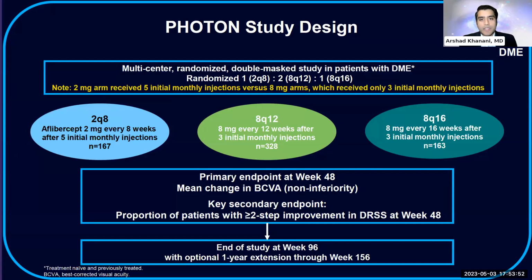It's a phase 3 pivotal study. It's a multi-center randomized double masked study in patients with diabetic macular edema. Patients could be naive or previously treated, and patients were randomized into 3 different groups: aflibercept every 8 weeks, that's the 2 milligram, or aflibercept 8 milligram every 12 weeks or 16 weeks. And patients in the aflibercept 2 milligram group receive 5 monthly injections as a loading dose, versus in the 8 milligram group, they only receive 3 loading doses. So something to keep in mind as we look at the data.